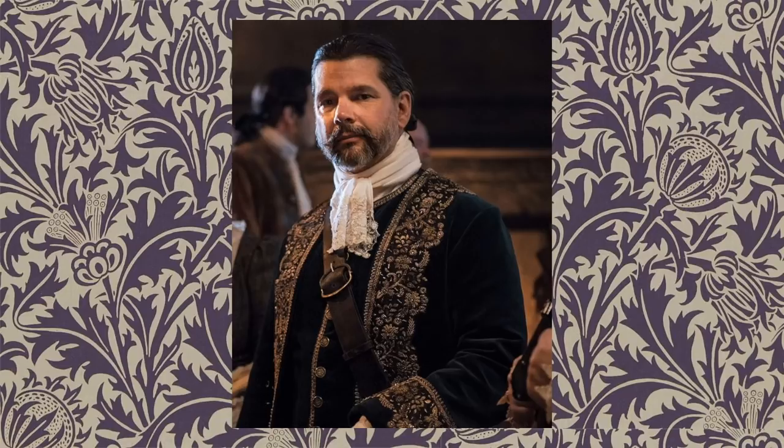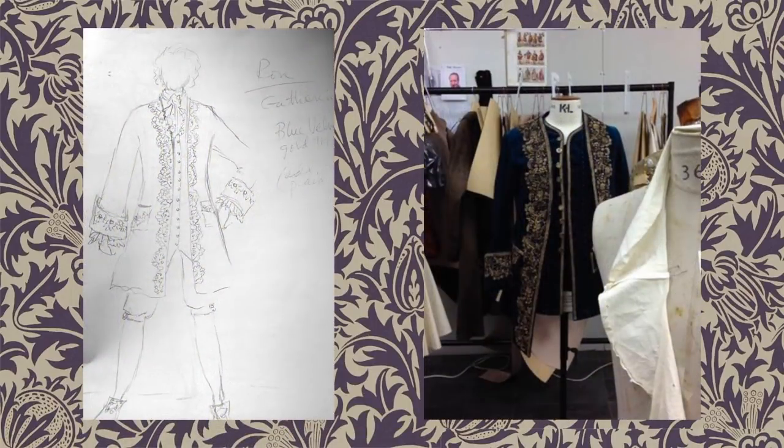Lucky for Ron, he already has shoulder-length hair to pull into a queue, so no wig is required. On the left is Dresbach's sketch of the costume, and on the right, his costume in the wardrobe on display.